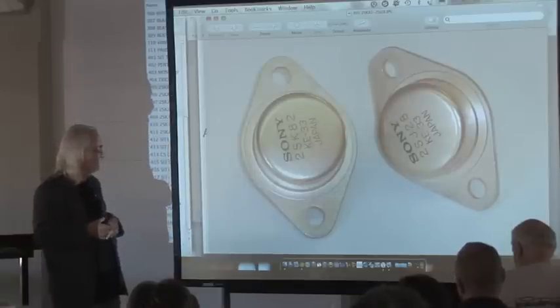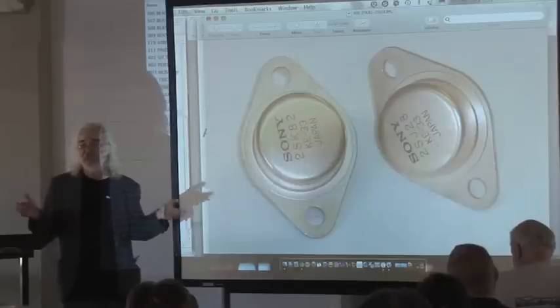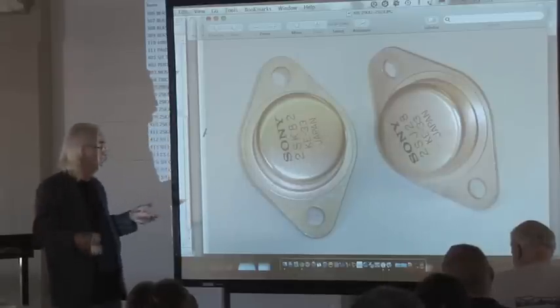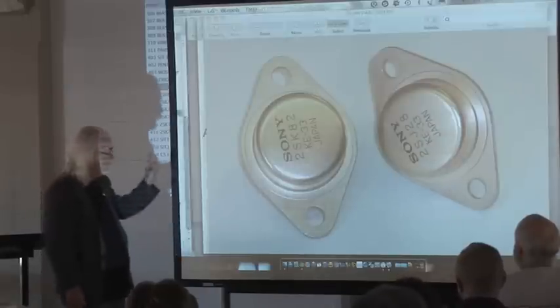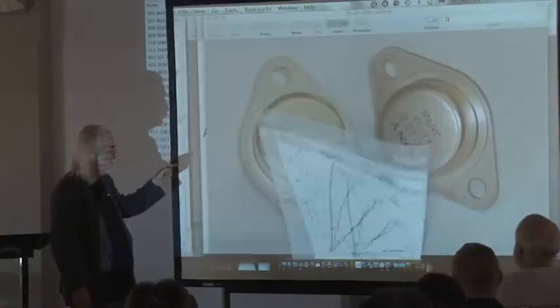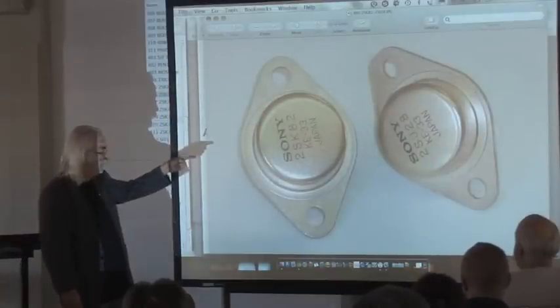Nowadays they're called SITs, static induction transistors. God knows why they're called that either. So the confusion continues, but we at least try to adopt a name that is consistent. These are the Sonys, that's okay. These are the Sonys 2SK82 and 2SJ28.